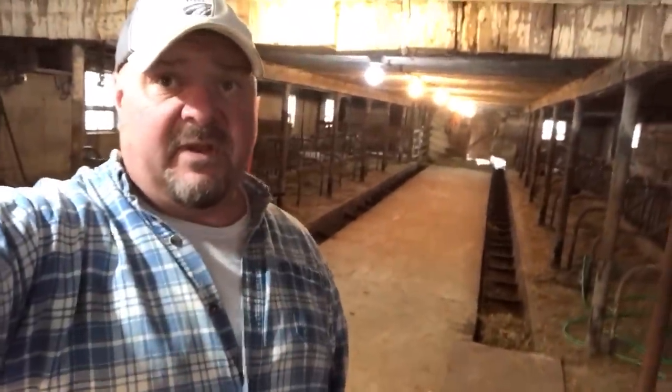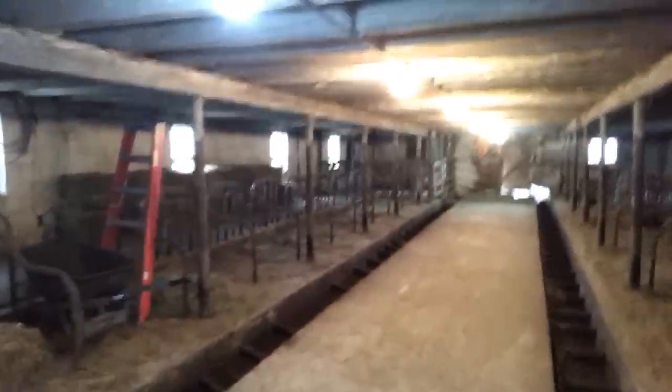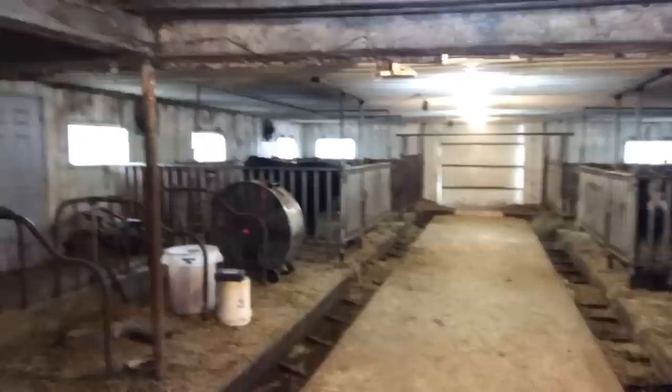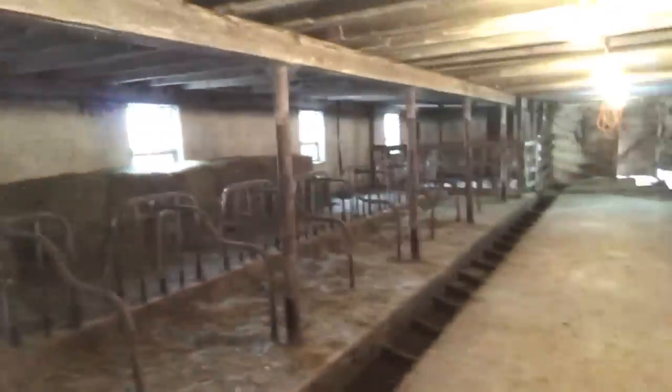As you can see behind me here, it's a pretty clean barn. We had a full complete barn cleaning this morning. Because of the movement of animals and the deletion of some of the animals, which was five heifers last week, it was a three-day barn cleaning. And I got to tell you, it went exceptionally well.